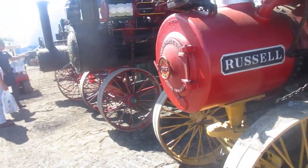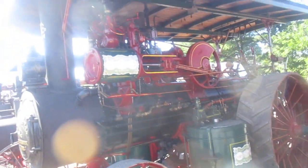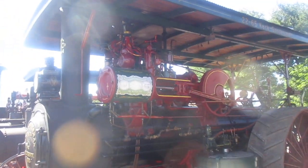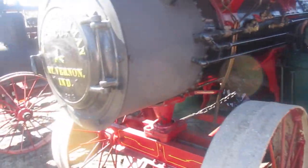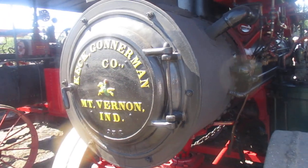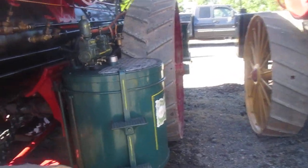Here's a look at the ornateness of this one. Yeah, they got that one. I think that one's pretty. This is a whatever that is. A beautiful engine. Look at all the ornateness.